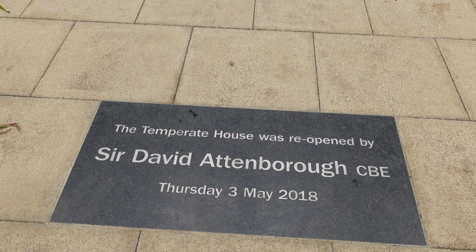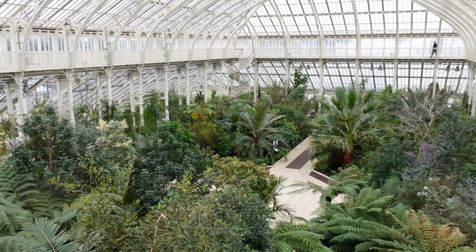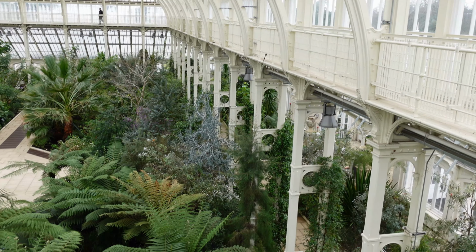The viewing area purely covers this main gallery in the centre. As to the side are a couple of octagons where you can see even more different temperate plants as well, which I'll show you in a couple of minutes.